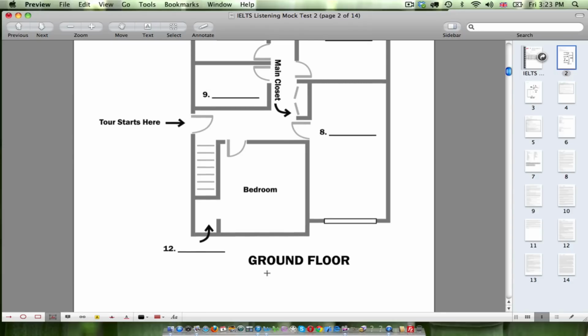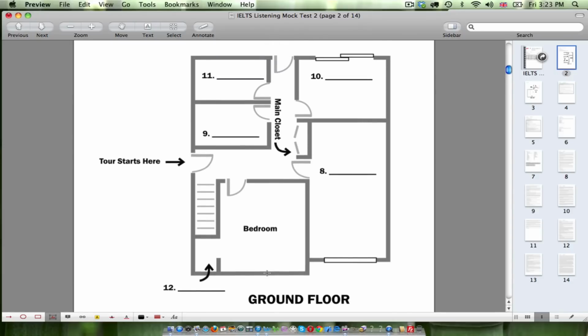Now turn to section 2. Section 2. You will hear a real estate agent giving a tour to prospective buyers of a housing unit. First, you have some time to look at questions 8 to 15.